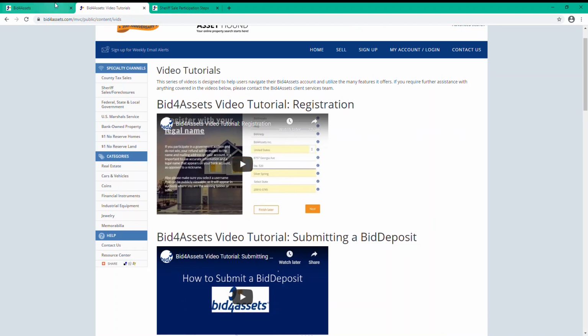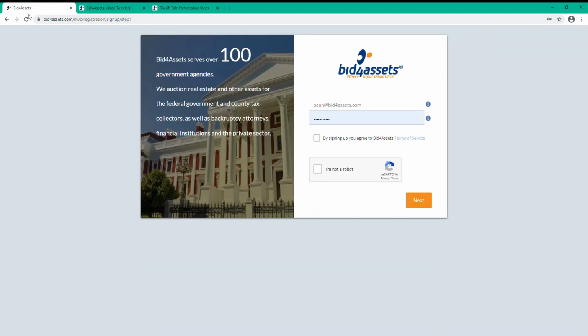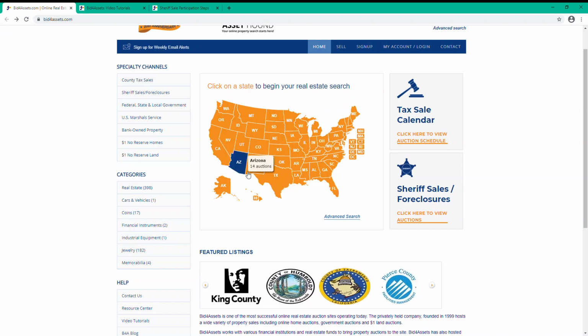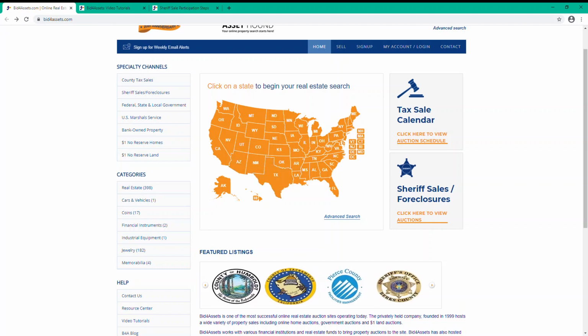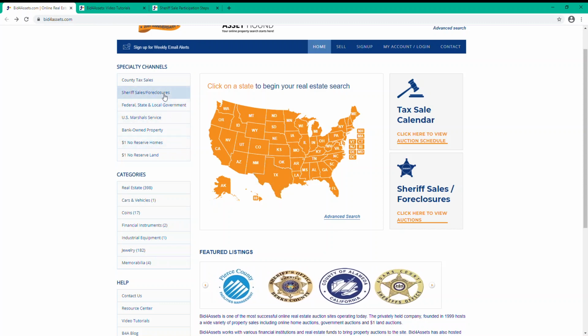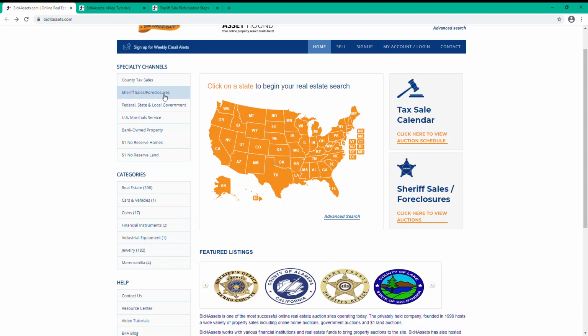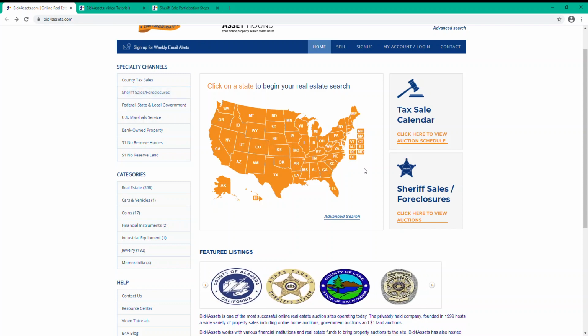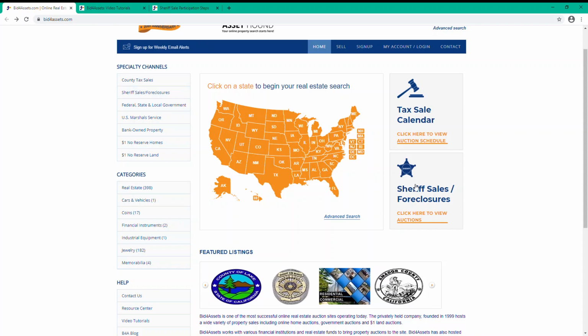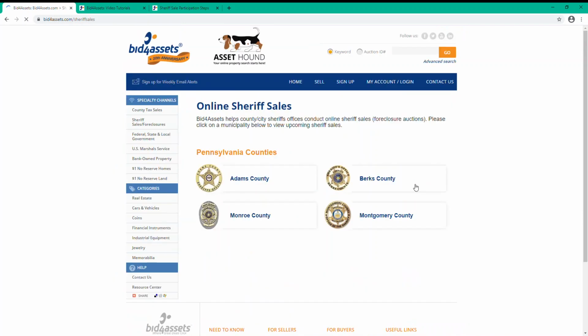Now, after you've created your Bid4Assets account, the next thing that you're going to want to do is go to the landing page on Bid4Assets for Adams County Sheriff Sale Auctions. You can do this from the home page by selecting the Sheriff Sales/Foreclosures link over here to the left, or you can go over to the right of our map and select the Sheriff Sales/Foreclosures link there. And then you'll be able to select Adams County from the list of sheriff sales that we have available here.